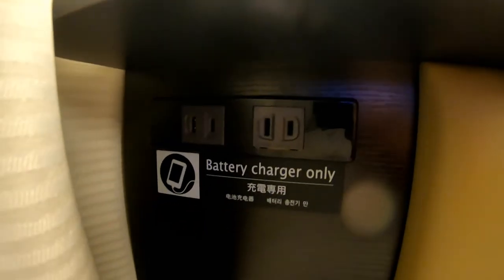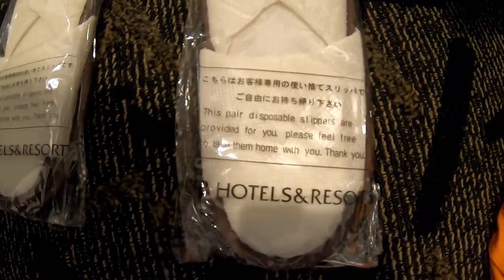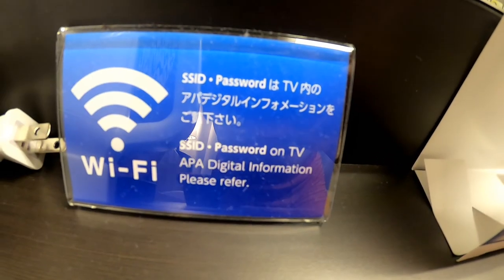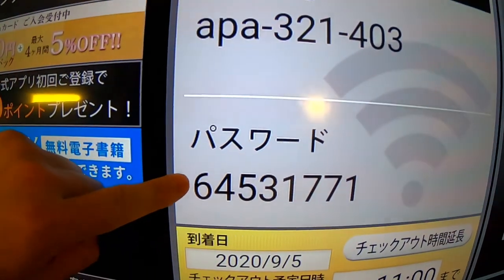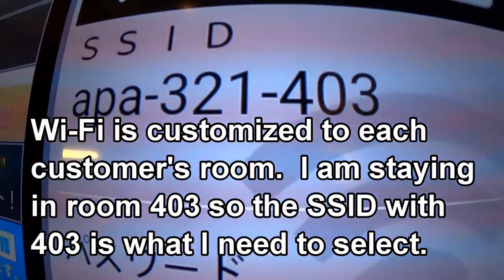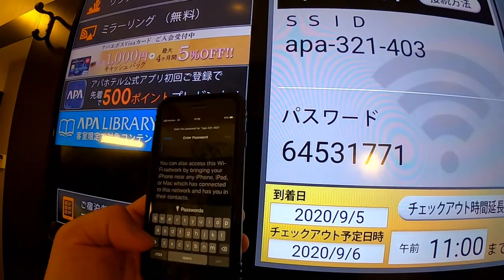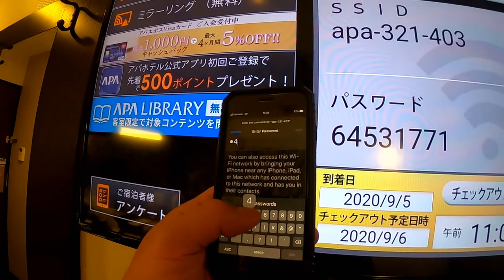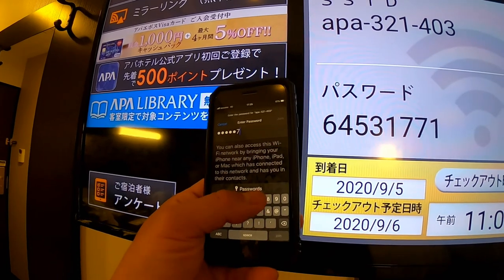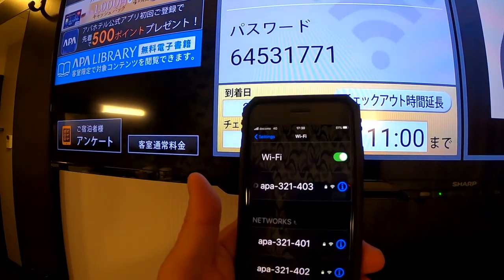Oh, that's pretty noisy outside. Wow, a pair of disposable slippers. Please feel free to take them home with you. Nice. This place has free Wi-Fi, password on TV. That's the SSID. And this is the password. Okay, there it is. Okay, 403, I have to look for extension 403, this one. Okay, it's 6453171. It's working.